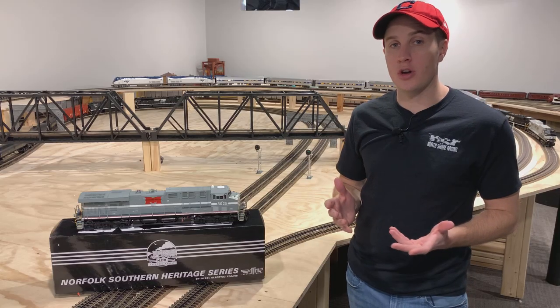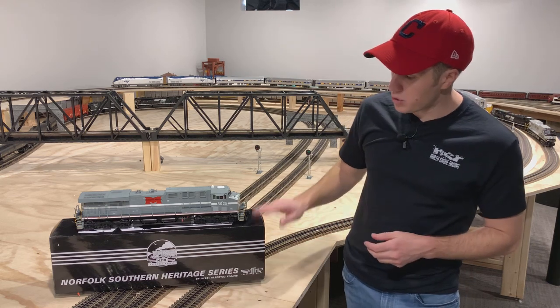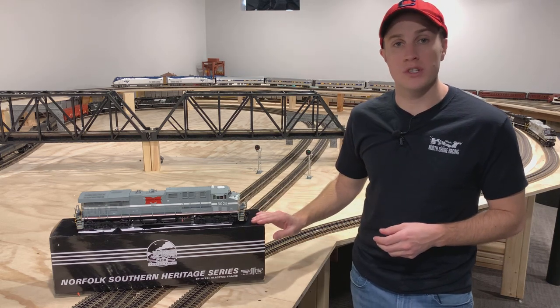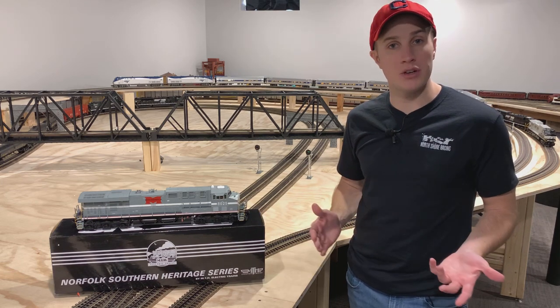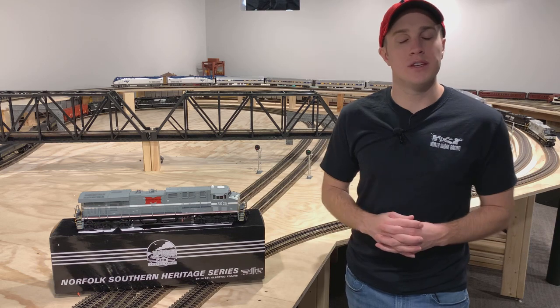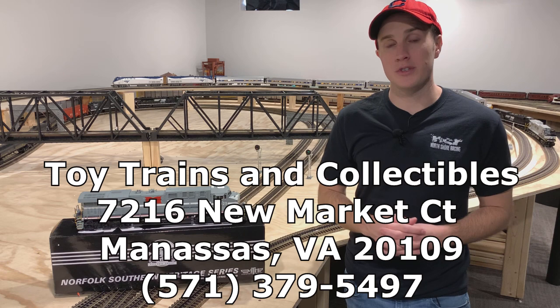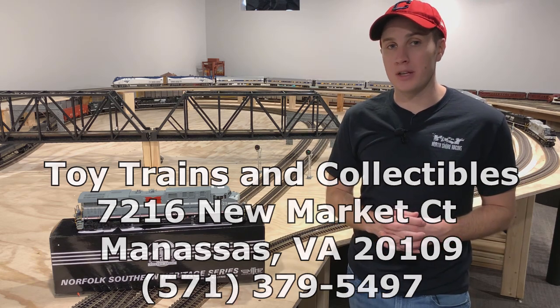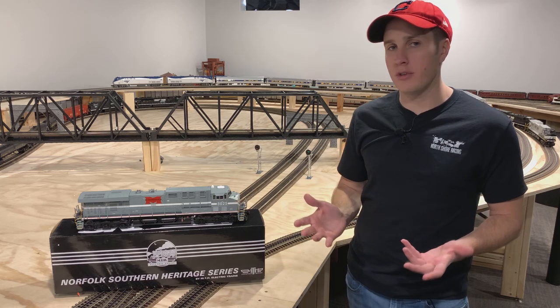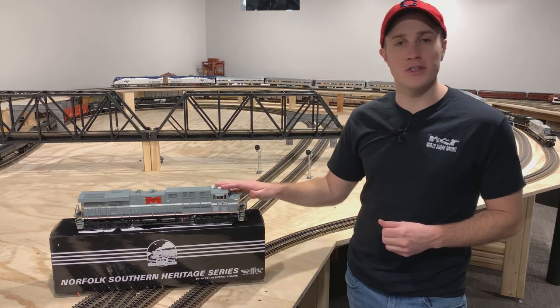All of MTH's original 20 Norfolk Southern Heritage units in the Premier line were delivered in this black and white Norfolk Southern box. Now, if this engine came out in 2014, how did I get a hold of one? Well, this is all thanks to my buddies over at Classic Toy Trains and Collectibles in Manassas, Virginia. They're a nice train store that I've bought a few items from lately, and they acquired a collection of a lot of MTH Premier engines. And on that list of items was this Heritage unit.